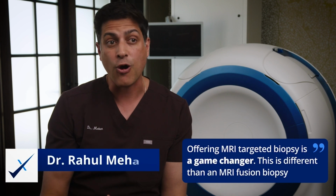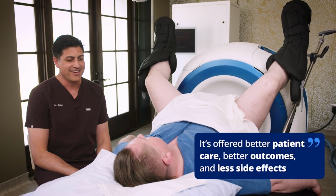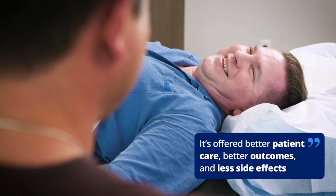Offering MRI targeted biopsy is a game changer. This is different than an MRI fusion biopsy. It's offered better patient care, better outcomes, and less side effects.